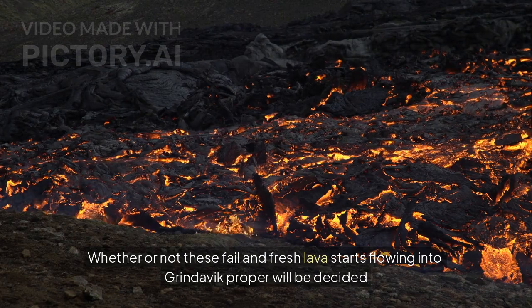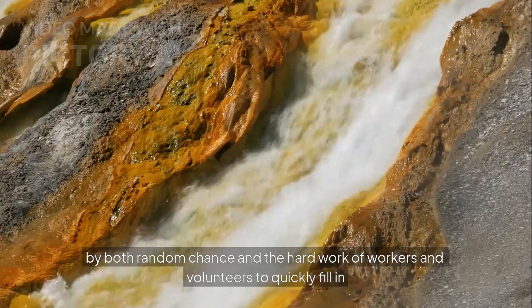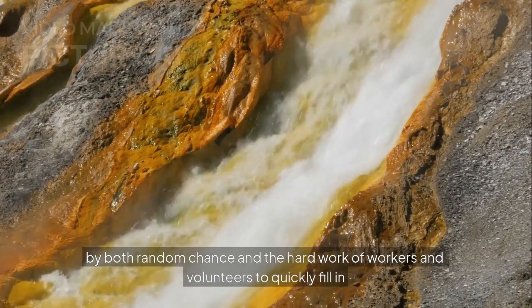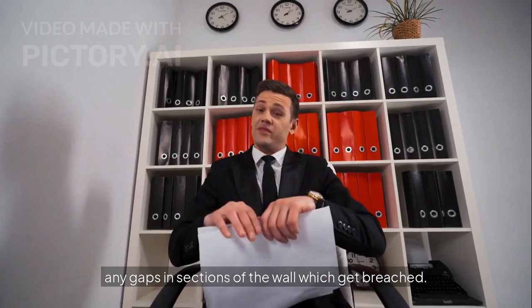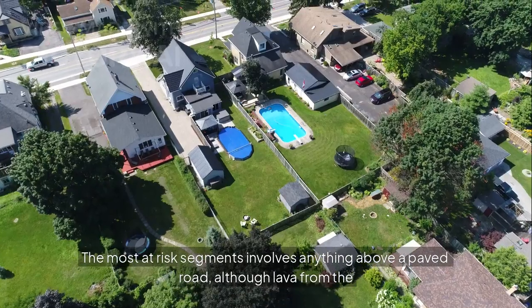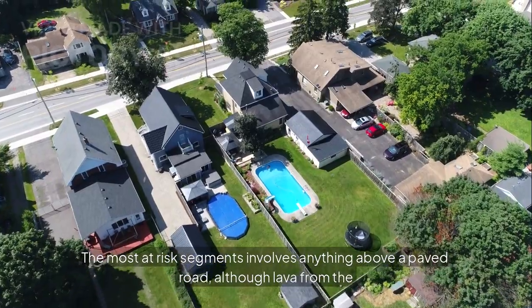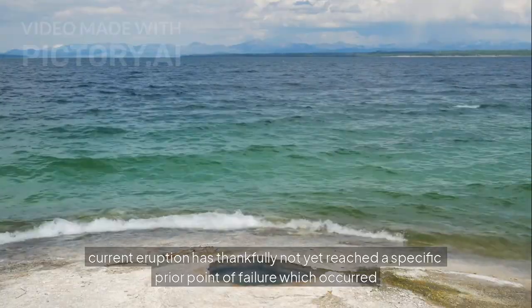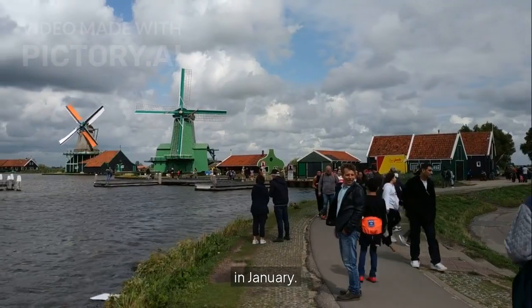Whether or not these fail and fresh lava starts flowing into Grindavik proper will be decided by both random chance and the hard work of workers and volunteers to quickly fill in any gaps and sections of the wall which get breached. The most at-risk segments involve anything above a paved road, although lava from the current eruption has thankfully not yet reached a specific prior point of failure which occurred in January.